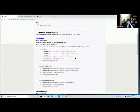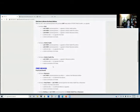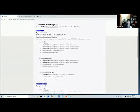So it's important that everybody knows what they're coming in with, whether it's a gold or holistic health or a holistic health plus, and what their capability is. Because in a regular fast start, you can upgrade to a Resonance, but once you upgrade to the Resonance, you don't get a free Resonance because you bring in 3 more people.